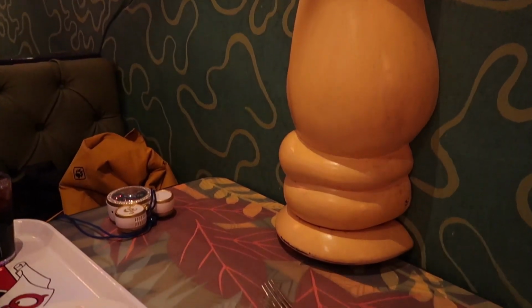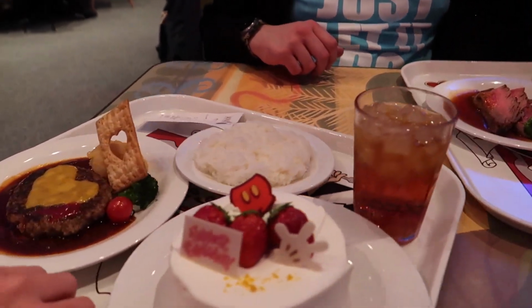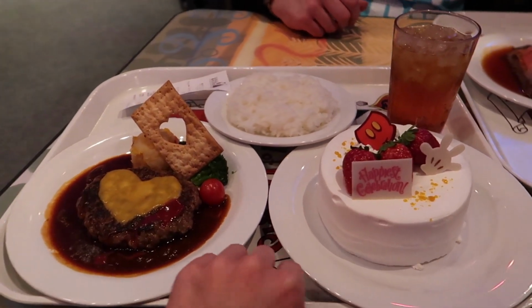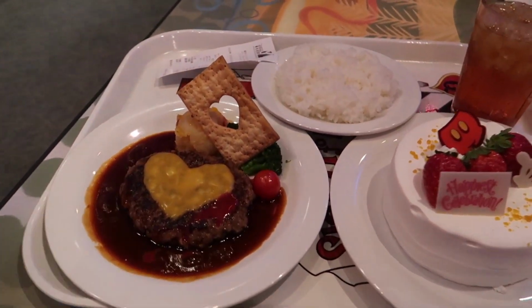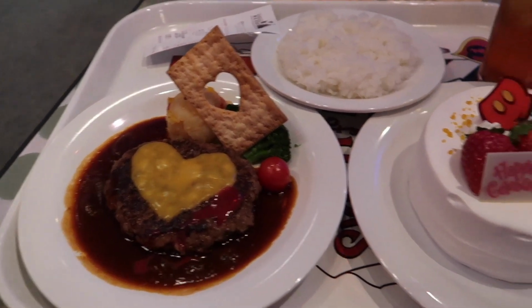We managed to get another really awesome seat. Weirdly, we are sitting in the middle. We never usually sit in the middle. Excuse me. Still choking, still a little ill. This is my meal. Look at this. I'm not eating all that cake myself, or I might try. No, I won't try. So this is my hamburger steak with demi-glace sauce and raspberry sauce.